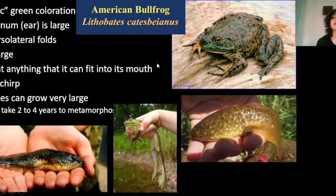Bullfrogs are very, very large. A good way to identify these guys is that dorsolateral fold that I was talking about in the red-legged frog. They do not have that. So that fold just wraps around that tympanum, which is their eardrum, and does not continue down the back. Bullfrogs typically are solid green, but you get some with some spotting on the back of them.